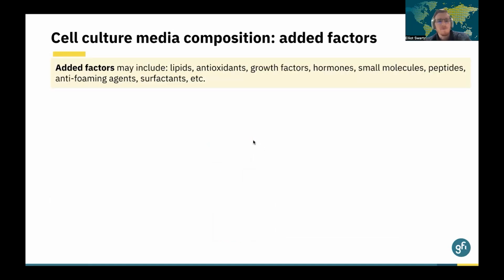And in order to get them to really grow in cell culture, you need to add in added factors. And this is a broader category of ingredients that spans things like lipids or antioxidants, hormones or growth factors, small molecules, peptides. There can also be process-related ingredients, so things like anti-foaming agents or surfactants may be included in this added factor category.